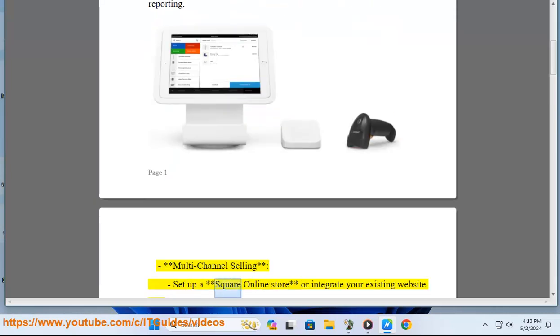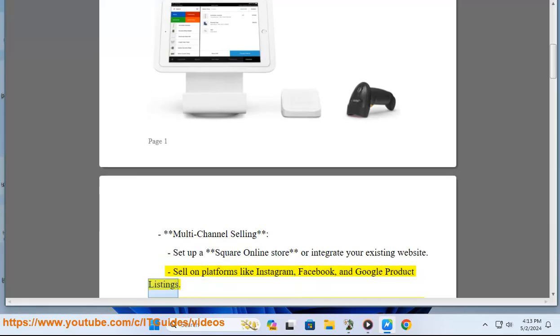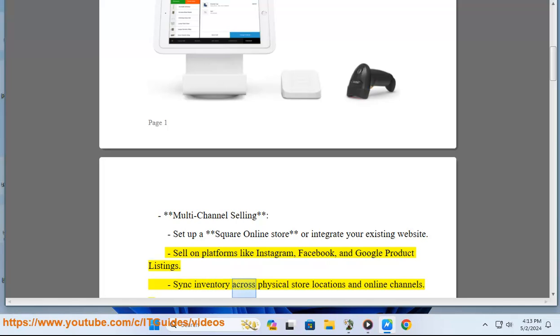Multi-channel selling: set up a Square online store or integrate your existing website. Sell on platforms like Instagram, Facebook, and Google product listings. Sync inventory across physical store locations and online channels.